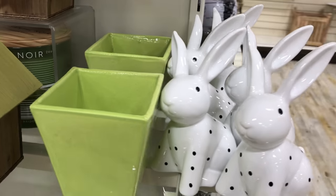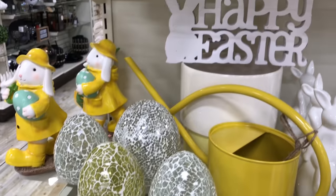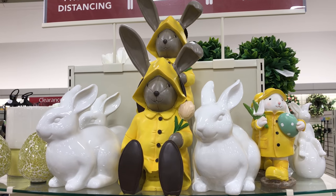So there's like these polka dotted eggs and little polka dotted bunnies. How stinking cute are the little yellow raincoats. Some more little white ceramic bunnies. But look at the little raincoats, the yellow raincoats.